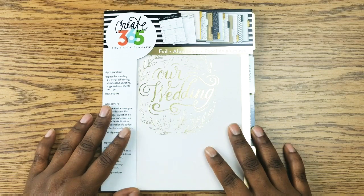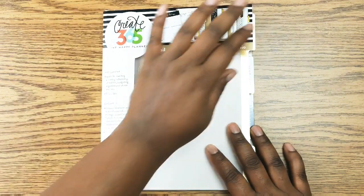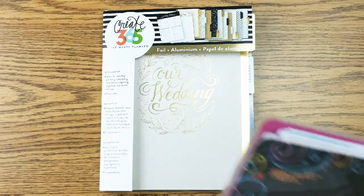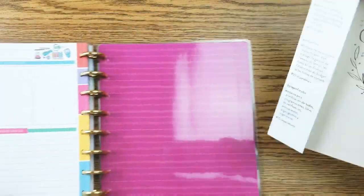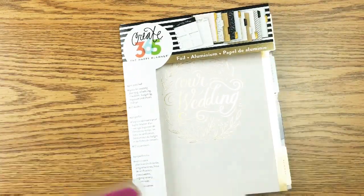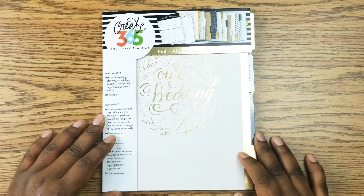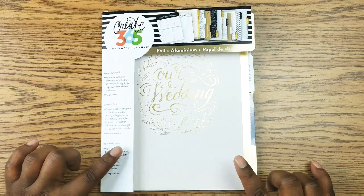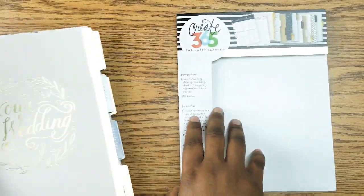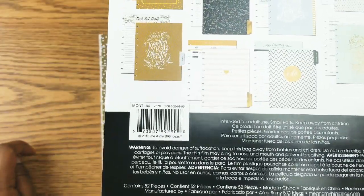Okay, so this wedding expansion pack or wedding edition planner from Me and My Big Ideas is the same size as the classic Happy Planner. Let me bring one of those to show you. So it's the same size as the classic Happy Planner, so it would fit in your regular planner if you have a Happy Planner. It sells for about $15 on the MAMBI site, and I think I got this from either Hobby Lobby. I forget where I got it from, but either way. Let's jump right in. And here is the SKU in case anyone's looking for it.